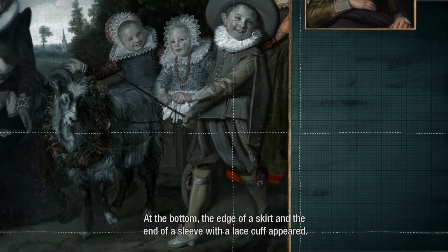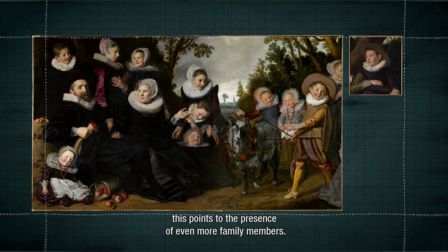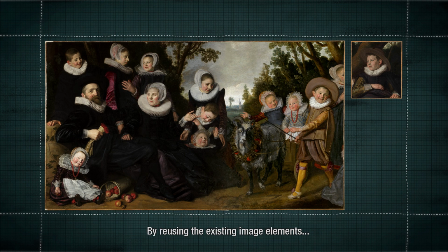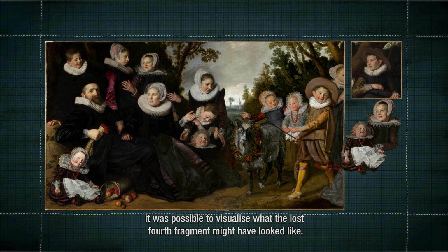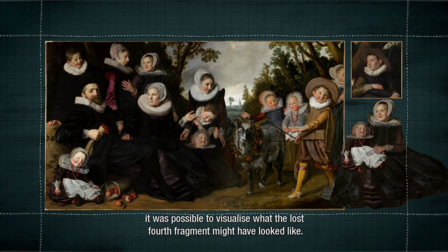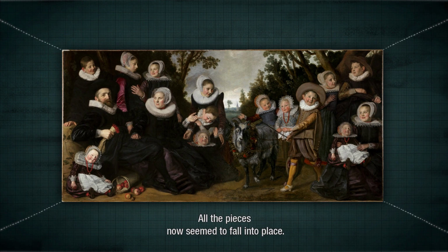At the bottom, the edge of a skirt and the end of a sleeve with a lace cuff appeared. This points to the presence of even more family members. By reusing the existing image elements, it was possible to visualize what the lost 4th fragment might have looked like. All the pieces now seem to fall into place.